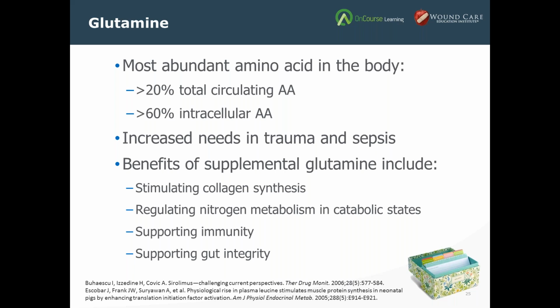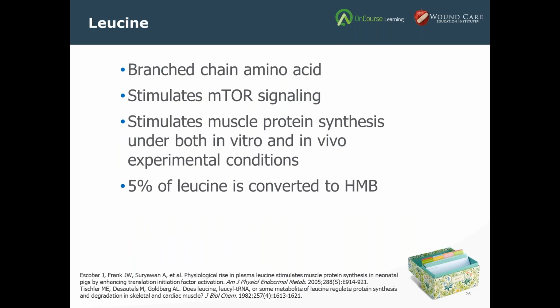Now, leucine was the other one that I had highlighted. Why did I have leucine highlighted? Well, leucine is one of the branched chain amino acids, and what we know is that it stimulates something called mTOR. mTOR stands for mammalian target of rapamycin. Now, that's a mouthful, but simply put, it's a protein kinase that acts as a cell signal to turn on protein synthesis. So you can think of it as your traffic light. When you have enough leucine, that's one of the signals that make the traffic light green and tells the body to stimulate muscle protein synthesis. So if you run out of leucine, again, you're short on that protein kinase.